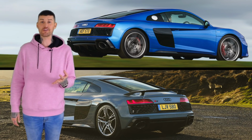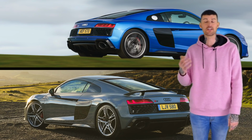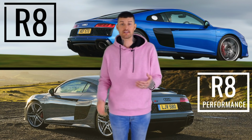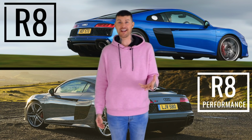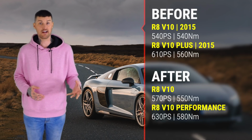So one of the main things that you'll notice about the R8 facelift is that Audi no longer calls the cars R8 and R8 Plus, they're now called R8 and R8 Performance. Still 2 versions, still amazing V10 engine, and I'll come to exactly why shortly, and still 2 power outputs, but they both get a few more horses now.